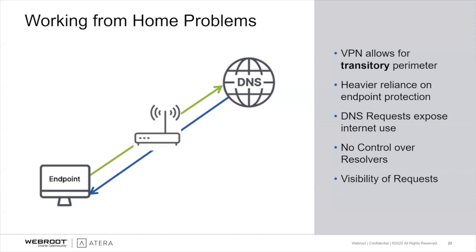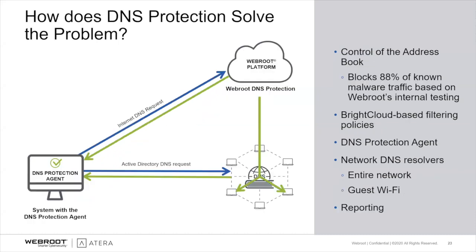One of the things that Webroot has released, at least in the last couple of years, is what we call DNS Protection. One of the nice things about DNS Protection is that we control the address book. So you only have to trust what we do with that data, which is that we don't do anything with it, but we actually protect that data stream.